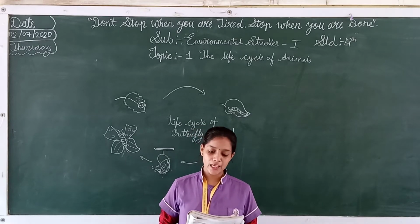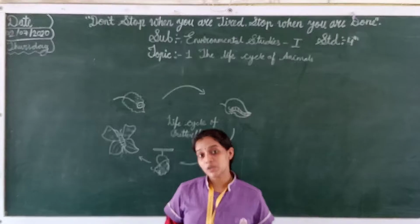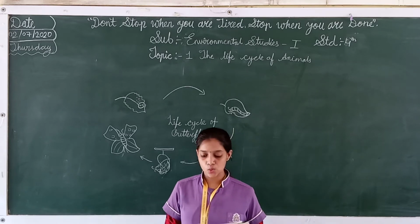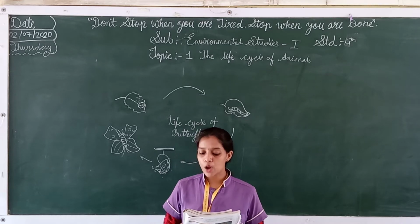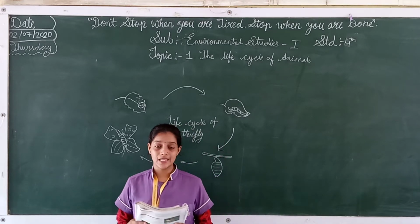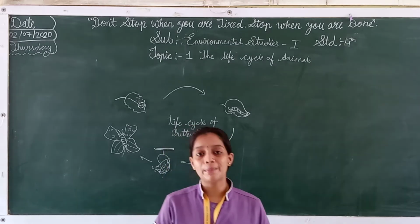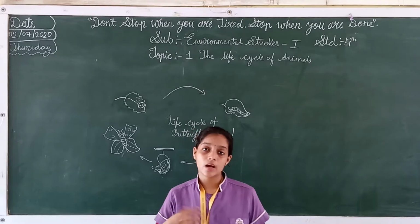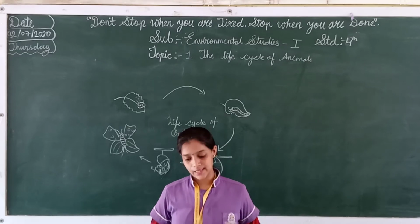The eggs of some very small animals are very tiny. We would hardly notice them. So we do not come to know that these animals lay eggs. They are laying eggs, but we have never seen them, so we don't know whether they lay eggs or come out of their mama's tummy. But the truth is that they lay eggs.